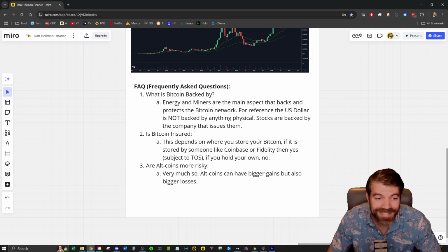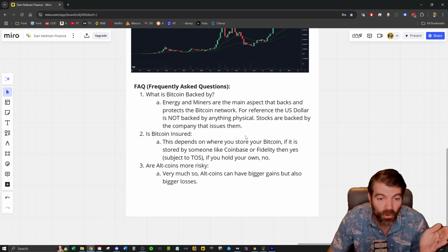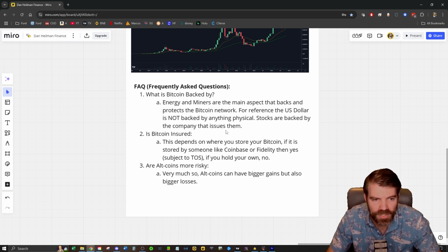So for reference, the US dollar is not backed by anything physical. It used to be. It used to be backed by gold. It used to be backed by oil. Now it is backed by nothing besides, I guess, our US military. Stocks are backed by the company that issues them. So Bitcoin's interesting because it's decentralized.